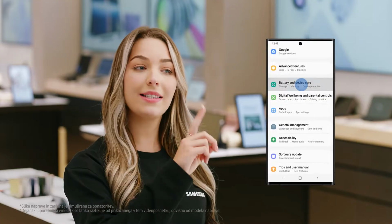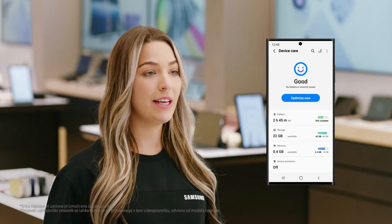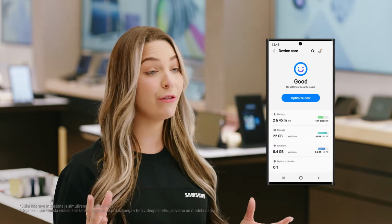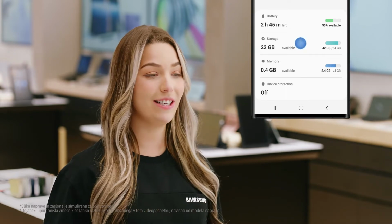Then scroll down and tap Battery and Device Care. If you're on a non-Galaxy phone, try looking for General, then Storage. Here you can see the storage space you're using and how much you've got left. And even get a breakdown by tapping Storage.